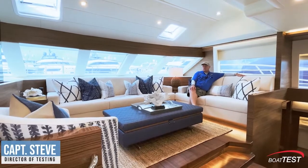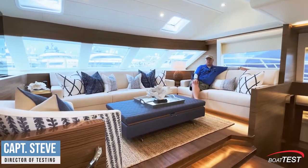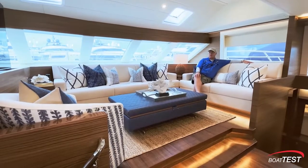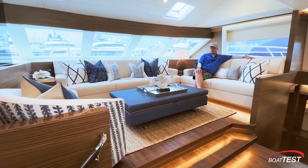Hi, Captain Steve for BoatTest.com, and Horizon Yachts has been building premium level catamarans for years now. Their quality of build and excellence in workmanship can be seen throughout the yacht, as well as a lot of thoughtful features. I'm going to show them to you all as we do a full features inspection of the Power Cat 60 from Horizon Yachts.